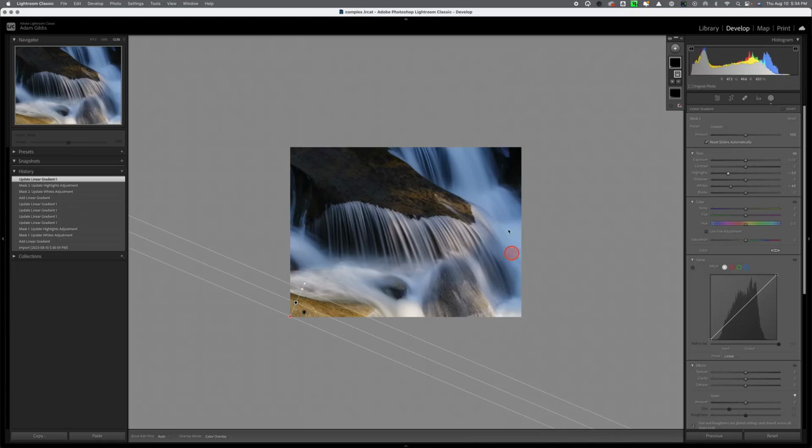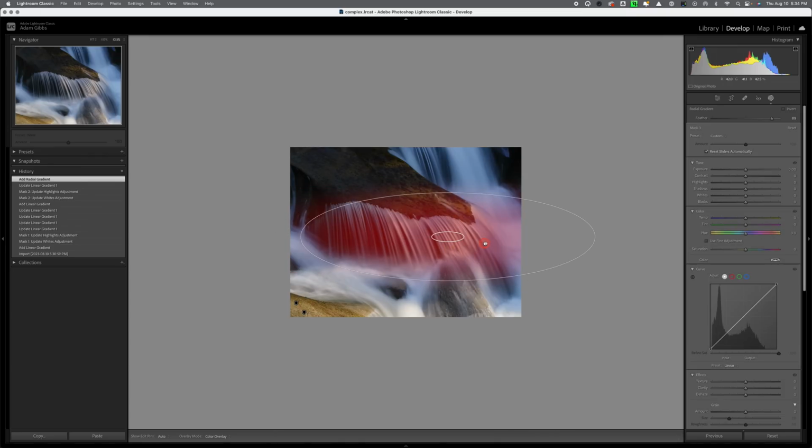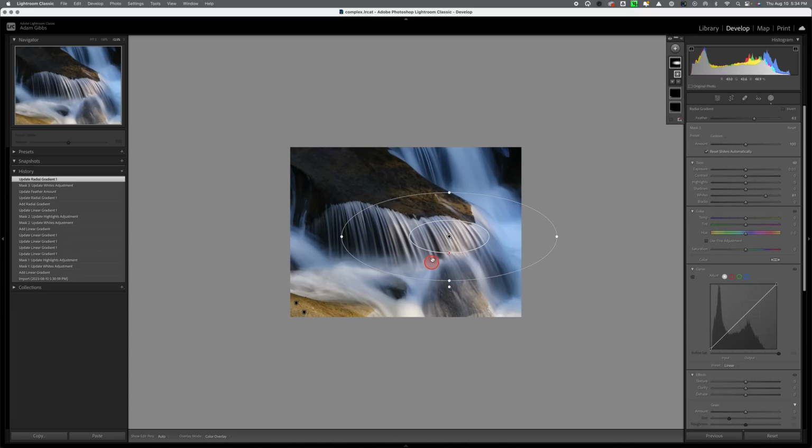And all I want to do now is just bring more attention to this section here. So the way to do that would be to brighten it up as much as I can. So I'll grab another filter. Let's try the radial filter. Just bring it on this central portion here. And let's bring up those whites. Just bring that in a bit.